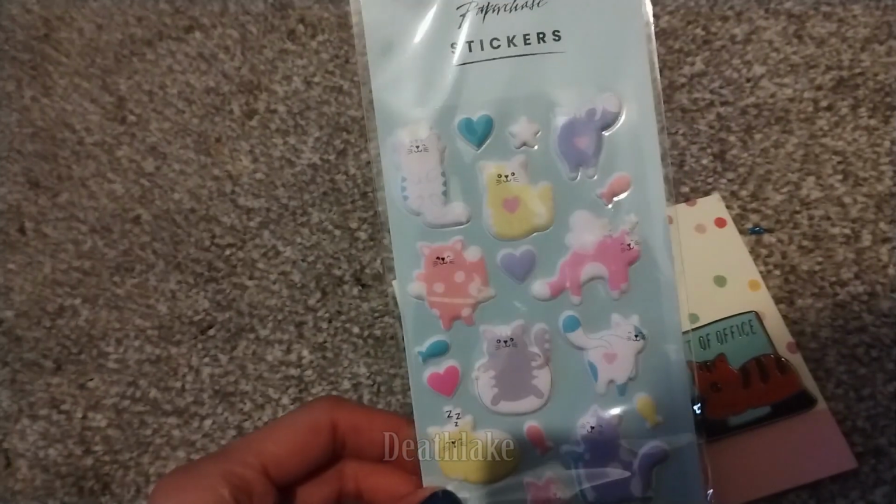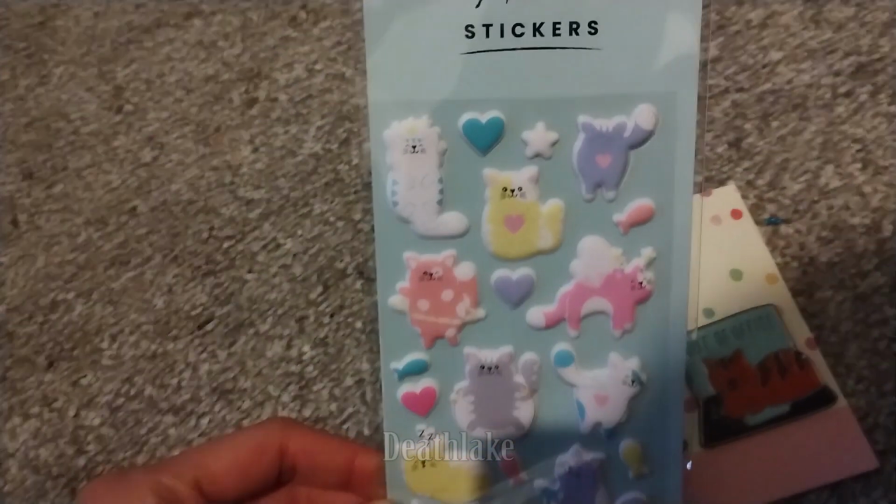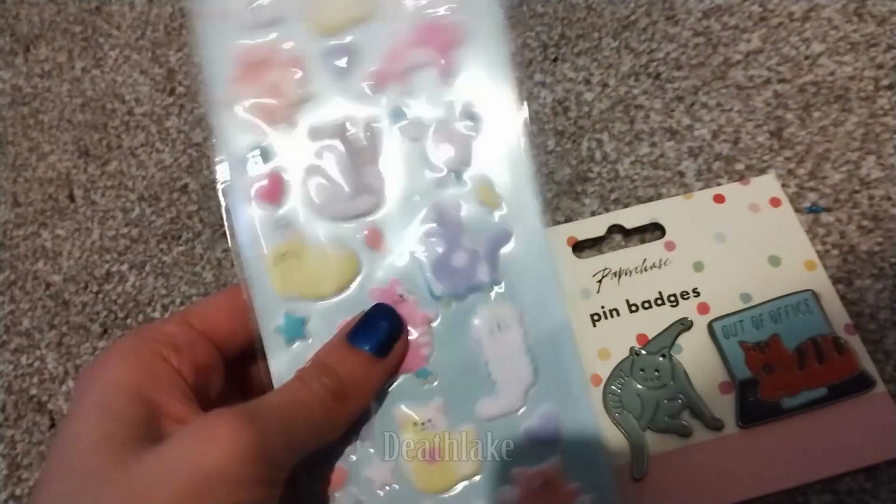And little cat, sexy cat buttholes. Little cats showing its behind, little heart behind. This was originally £2 and this ended up being £1.